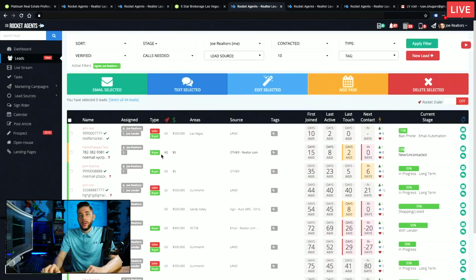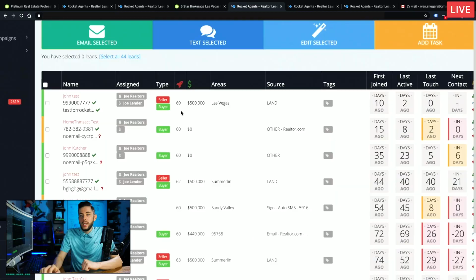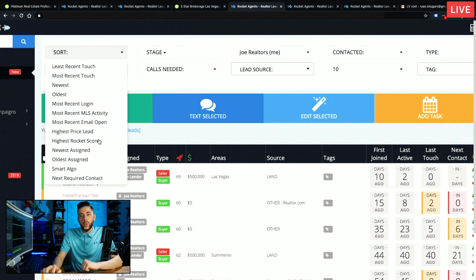Now let's take a look at some of the different AI that we have built into the lead profile. We give every lead a Rocket score, which is over 52 different data points, and we quantify all of that data, and we give every lead a physical score. This will allow you to sort and filter and focus all of your time on specific leads. If the lead score is over 80, I guarantee you're going to call that lead and have a very good conversation about real estate because of all the triggers that we analyze for this lead. Now, you can sort by highest Rocket score leads.